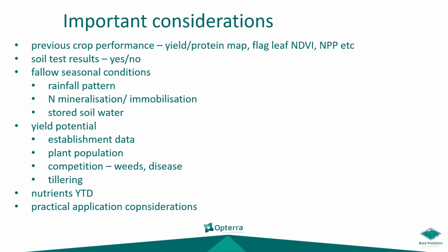And once we get to in-crop, what do we know about the rate of tiller formation? Is it slow? Is it rapid for the variety that we're planting? Because they can be all hints to something's going wrong. We need to look further. What nutrients have been added to date? And ultimately, when we make a decision, it's got to be in the light of what is the practical application considerations. I can't really say to the customer to do something if you really can't do it. That's one for next season if it might occur again.